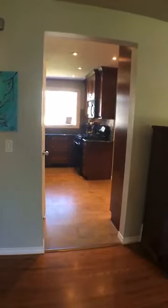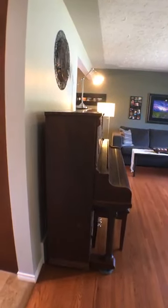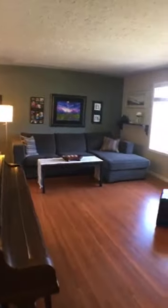And then we have a peek of the kitchen here. This living room even has a piano, so it's spacious. See, the piano is right here, and room for piano, sofa, very cozy and very pretty.